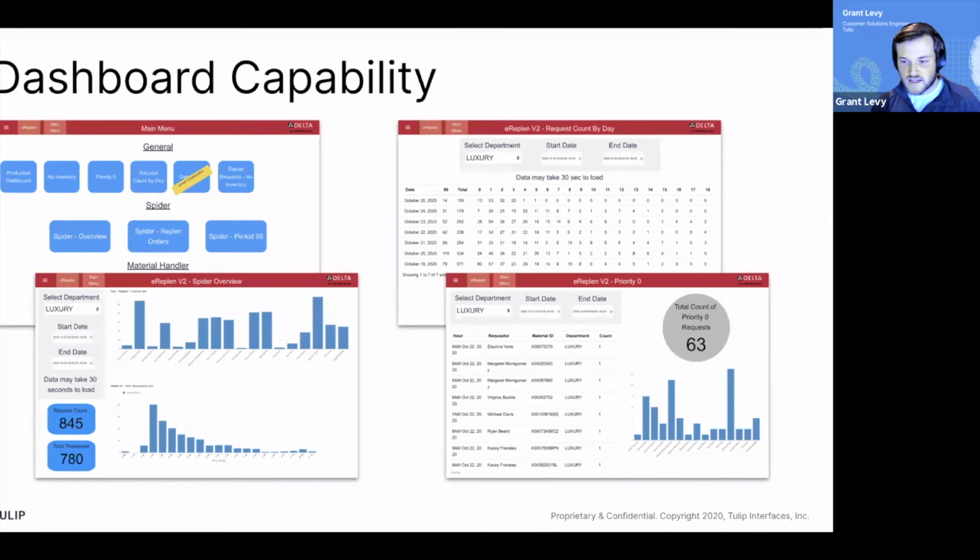Any questions on the application so far? Otherwise, we can just take them at the end.